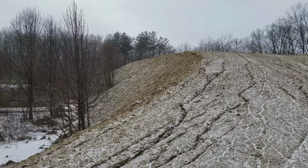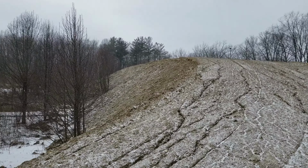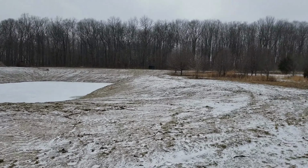It's funny when the county came out here to inspect, they're like, that dirt pile's a little bigger than I thought it was gonna be. Yeah, you saw that, huh? But like I said, we have a whole lot more water to collect here.